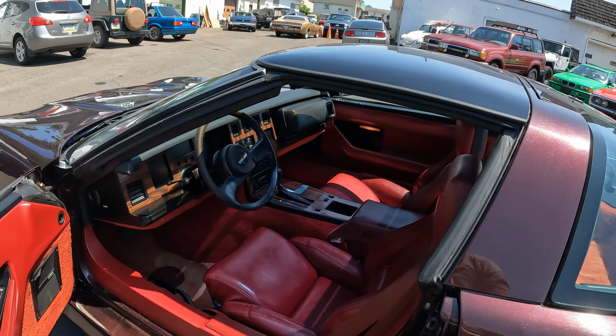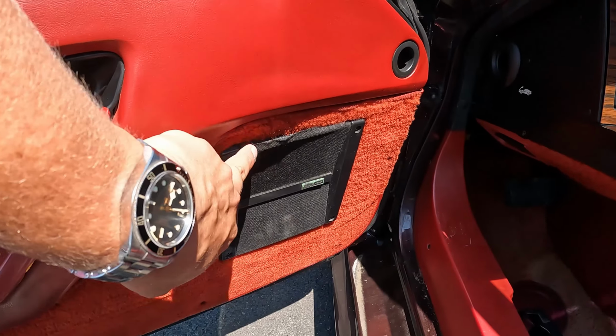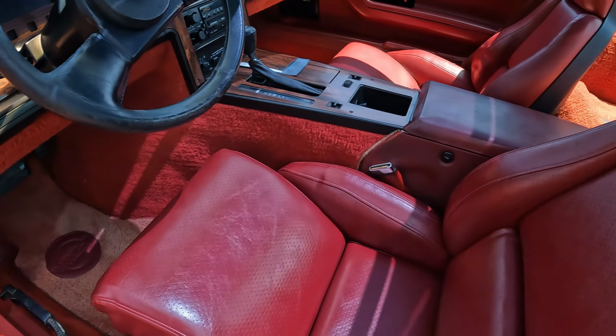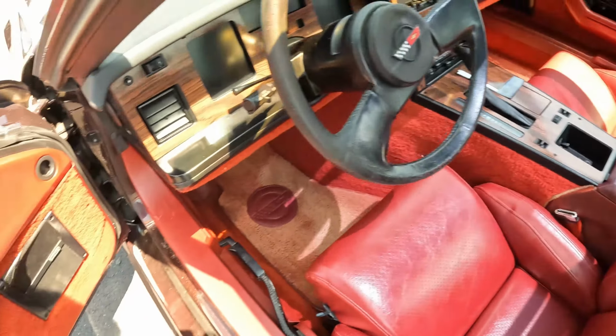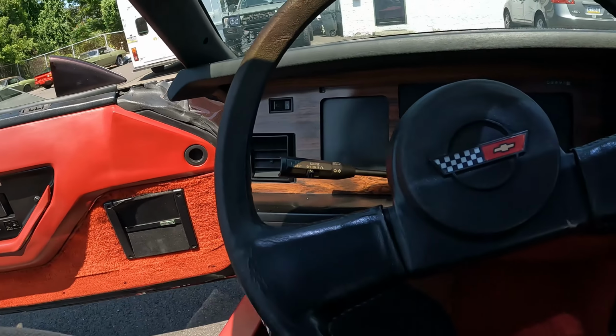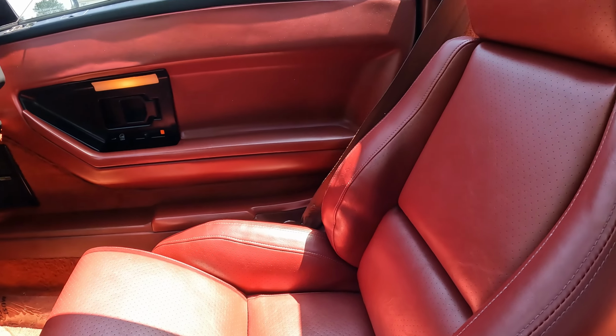Heading on the inside. Inside's in really good condition. Door panel's in good shape. A little bit of peeling here where the speaker is. The seat is in beautiful shape except for one little tear here. It was garage kept. Still got the plastic protection on the bottom. That seat's in good shape. Again, no cracks or anything. Got a little sun damage there.